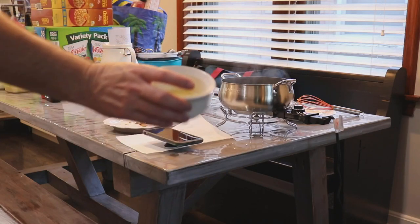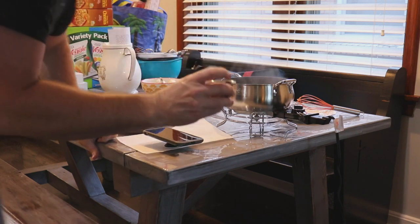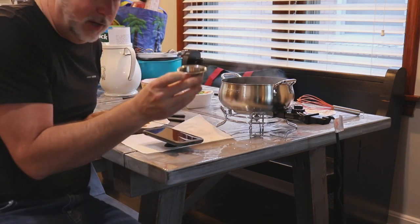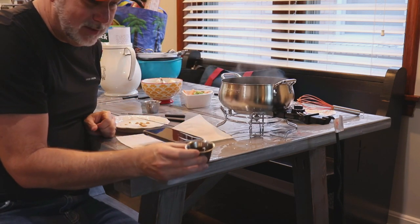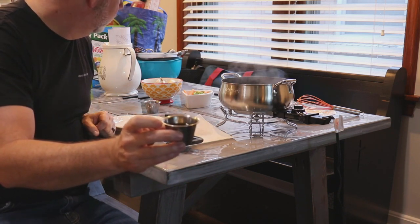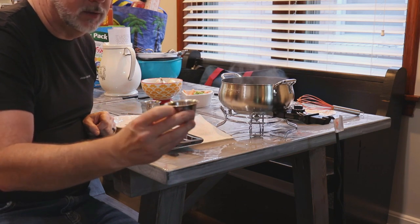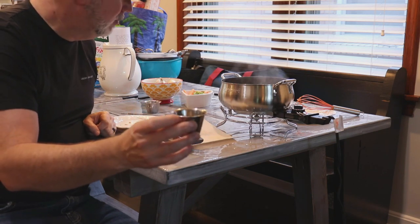Melt some butter for the lobster. Let's talk sauces. One sauce is a teriyaki sauce. It's fantastic. If you mix this with the curry, there's a yellow curry dip that they make that, if you mix these two together, it's my favorite sauce.